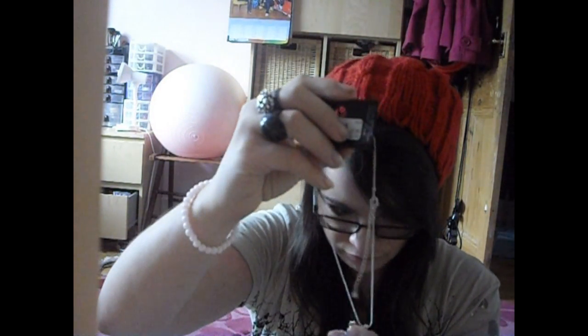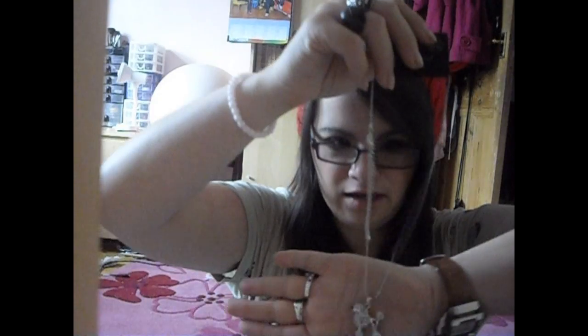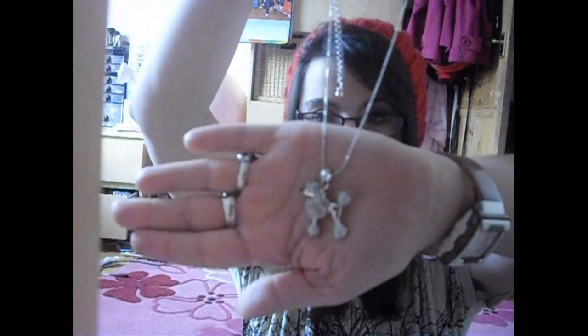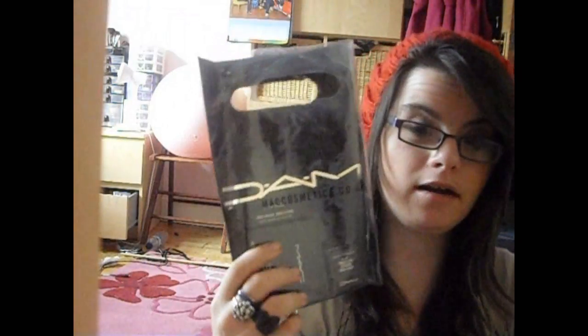Then I got myself a necklace from New Look as well. This cost £2.99. I couldn't resist this because it's silver, and I'm really into silver necklaces. It has a silver poodle, and I thought it's really, really cute, so I thought I'd get this. Then I went into MAC, and I got three things in MAC.